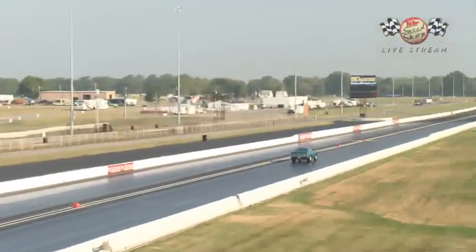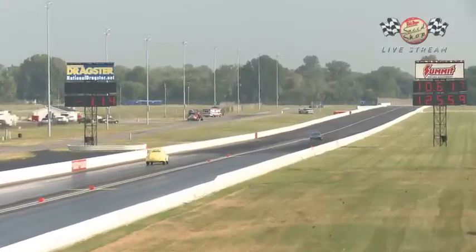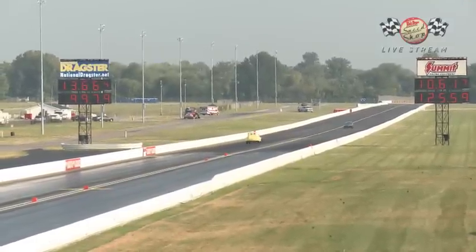Tony takes off in the AMC, 1.01 in the eighth mile, got the hammer down, the 401 screaming, goes 10.61 with a 7 at 125 miles per hour.